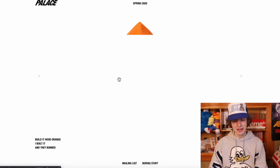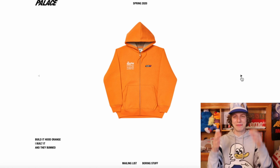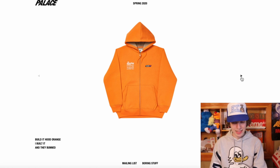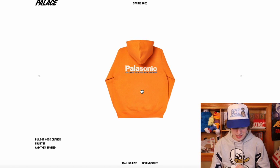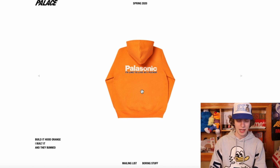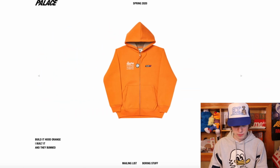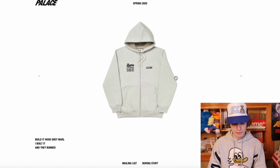This was another item I was kind of disappointed by. I feel like I'm saying I'm disappointed by everything, but I'm not trying to be a downer. I thought the backside of this was dope. My OG Palace heads know Palasonic's a very old design they've done with Palace for a very long time, and I loved it. If this was on a t-shirt or something, I'd probably cop it. And even if the front side of this was more clean, I'd maybe buy this, but unfortunately I just was not too big of a fan of what they put on the front.